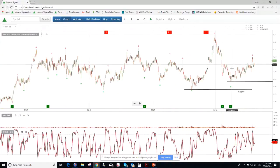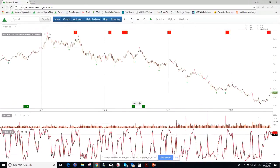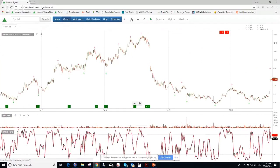Tabcorp post the TATS deal. The stock is looking a bit expensive up here, but well supported, not much in the way of downside risk. A little like Crown or Star, you can think about either taking profit and waiting for a pullback, or you can buy it and sell tight covered calls. I think it consolidates but stays up at the top end of that range. Transurban moves sideways. Telstra, the recovery's underway based on the split in 2 years' time of Infrastructure Co from retail.